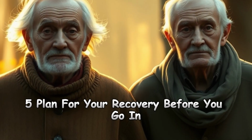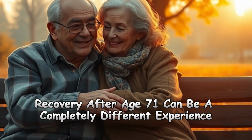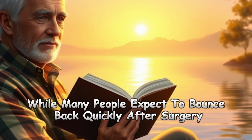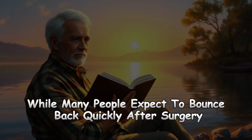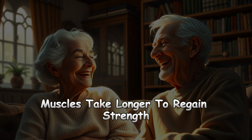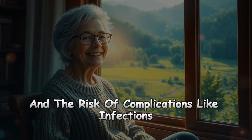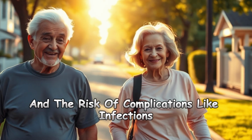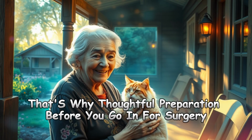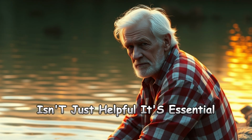5. Plan for your recovery before you go in. Recovery after age 71 can be a completely different experience than it was in your younger years. While many people expect to bounce back quickly after surgery, the reality is that aging bodies heal more slowly. Muscles take longer to regain strength, energy levels may remain low for weeks, and the risk of complications like infections, blood clots, or even depression increases with age. That's why thoughtful preparation before you go in for surgery isn't just helpful, it's essential.